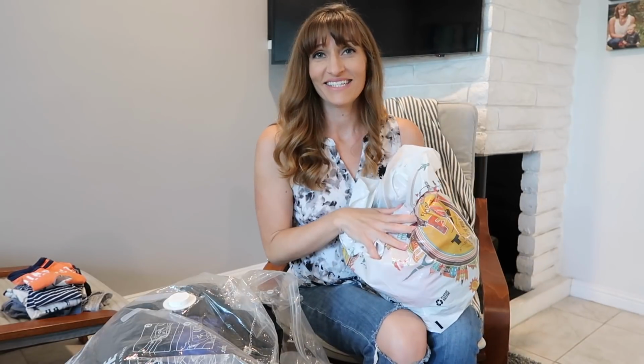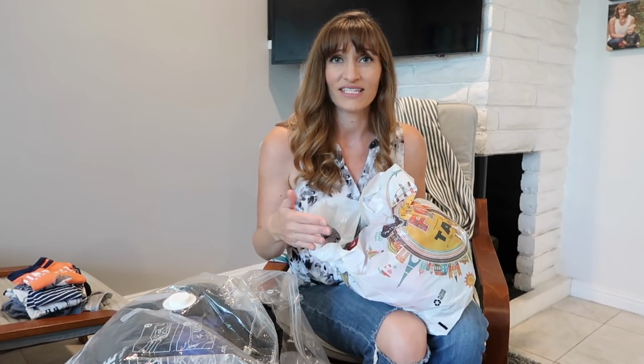Now, my cousin, who I'm so thankful for, has given us so many things from her son, who's a few years older than Emmett, to grow into. And what I do is I go through the bag of things that she gives me, and she is so nice to do this for us, because honestly, Emmett wears so many clothes that were handed down to him that are in perfect condition. What I usually do is edit the bag of things that she gives me.